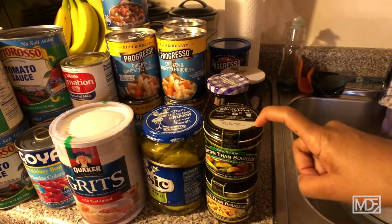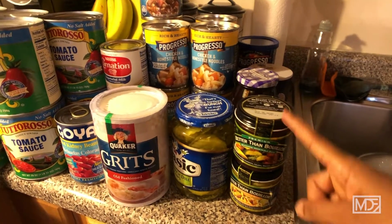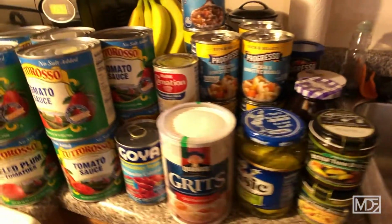So I wanted to try the vegetable one this time around. These were not on sale. Well, maybe they were. I think the vegetable one was. It was like $4.49, which is like 50 cents off or something.